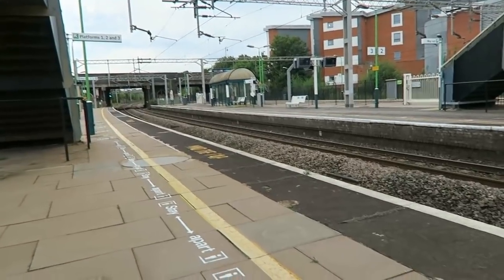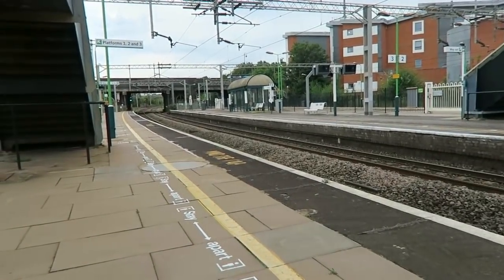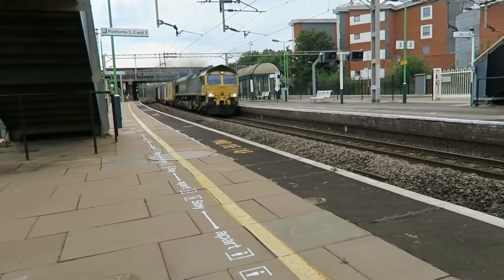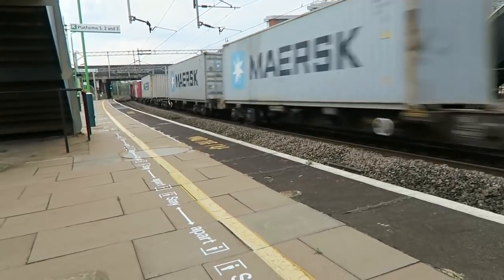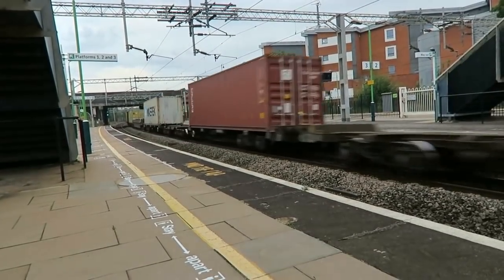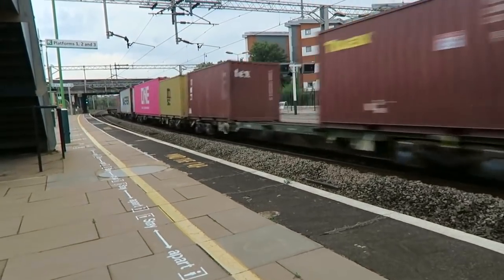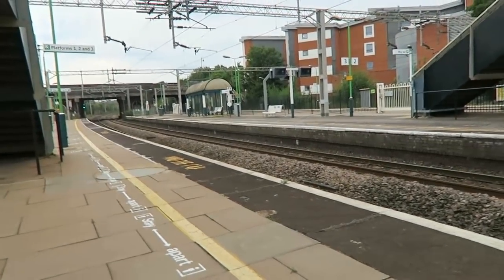I've just seen a Pendolino go south with a mask on each end, a big yellow mask, and I think coming round the curve towards us any moment now will be your bonus shot. So there, my hearties, is your bonus shot.